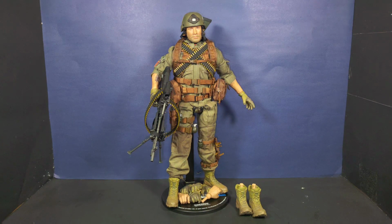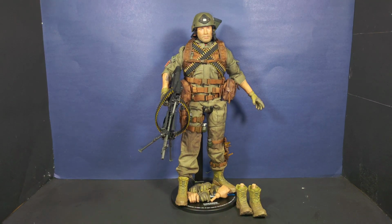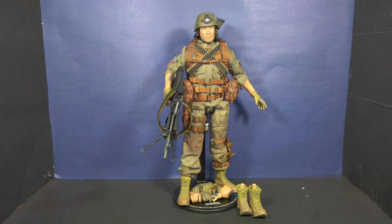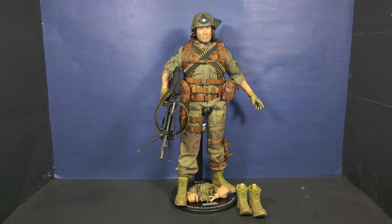But you need a lot of patience. A lot of patience. These Sideshows with these little clips and little buttons and zippers, for people with big hands like ourselves, is going to be hard. Very hard to handle. Very hard. You need a lot of patience. But he looks great. All in all, that's it.